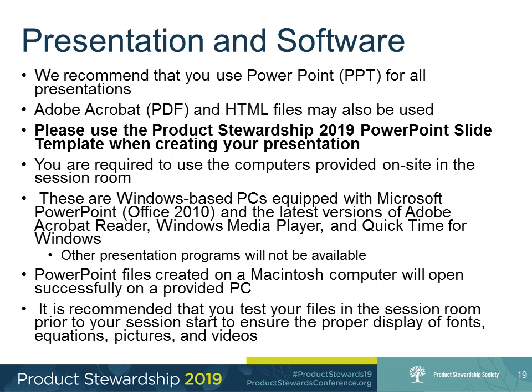Again, we recommend that you use PowerPoint for the presentation. You can also use a PDF file or an HTML file. Again, we would highly recommend that you use the Product Stewardship 2019 PowerPoint template. It provides a cohesive look on site. Also, sometimes when you use your company slides, folks can misconstrue that as commercialism. So this provides a nice cohesive template for the conference. All presenters use this, and it's what we recommend.